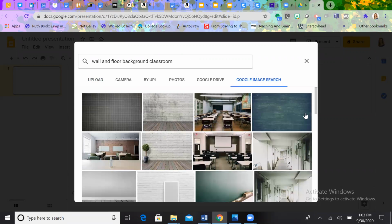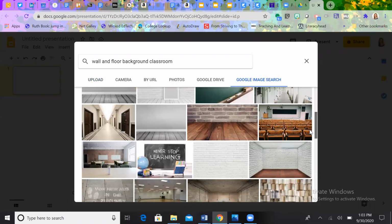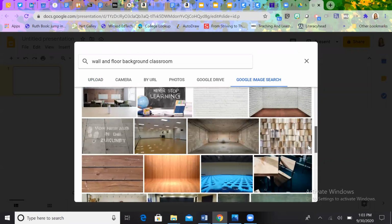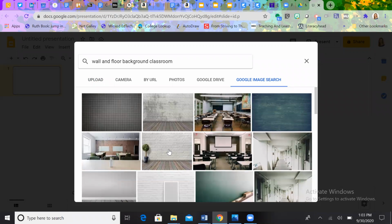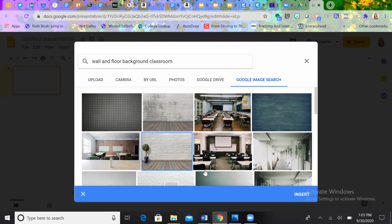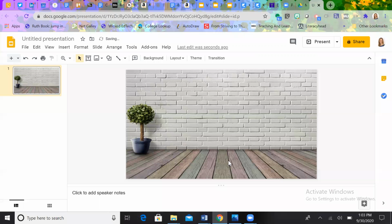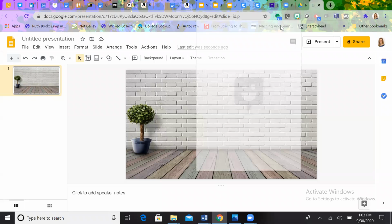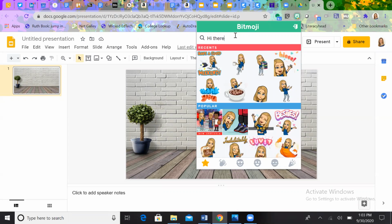Let's see what we get here. So you can see some of the possibilities, right? Some of them might work for you, some of them might not. You might go back to the other background. I'm just going to choose this one for now. So I'm going to insert it into my background. And then I've got to put some stuff in it. So I'm going to go to my emoji, my emoticon up here, and I'm just going to type in, hi there.